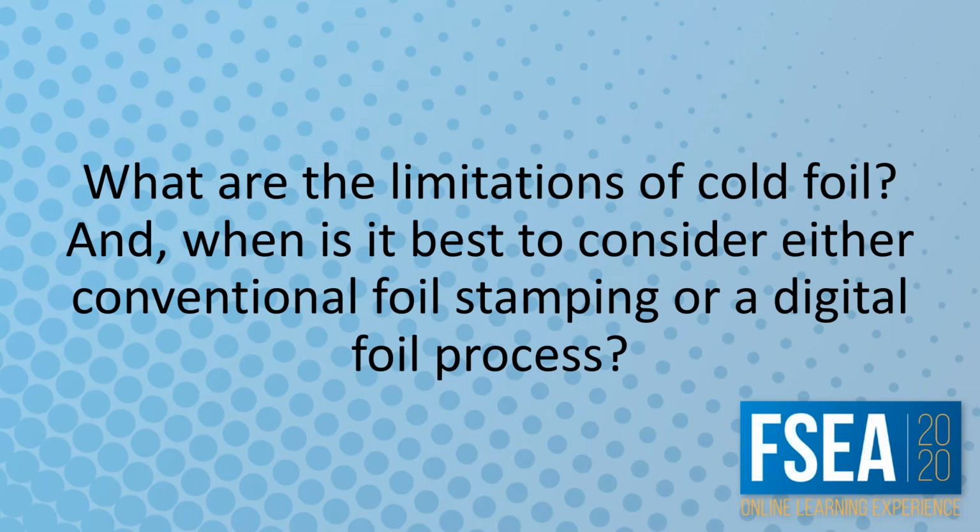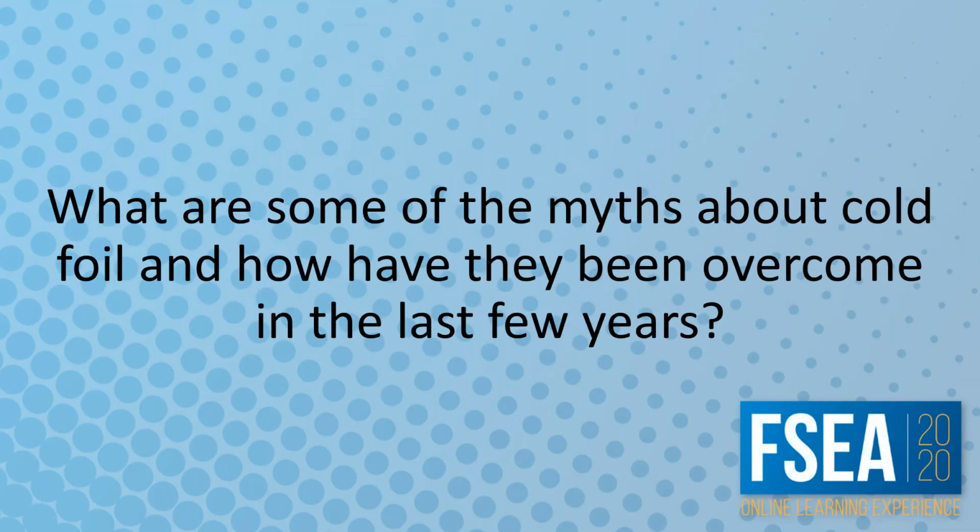And we'll talk a little bit more about sustainability, and I know there's some advantages of cast and cure that I'll let you touch on in a little bit here, Tim. Okay. So there have always been myths about cold foil in the past, and how have these been overcome in the last few years? Mike, how have you seen your customers, yourself as a cold foil machinery supplier, overcome the myths or things that may have been a problem a while back but aren't anymore?